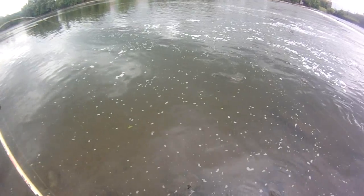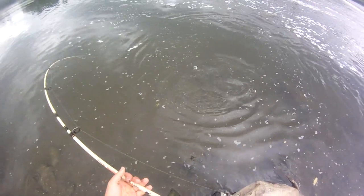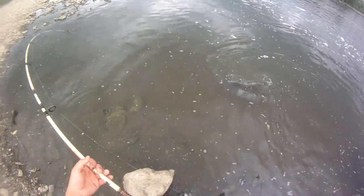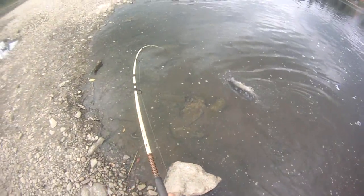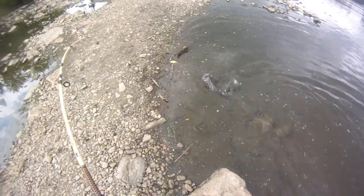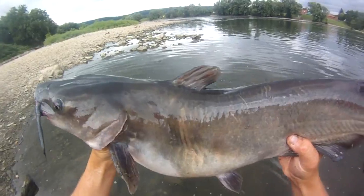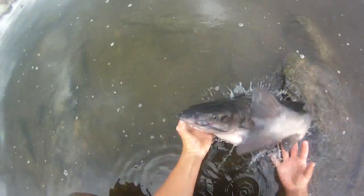Come on, baby. Right over here. Right up the shore here. This line's getting so ratty from that eyelet. Be the last time I used this pole for a while. There's another one on the small side. Right on 28. That way, bud.